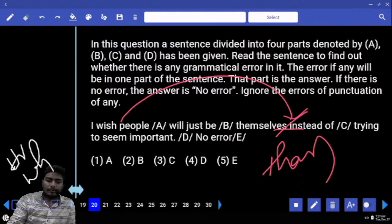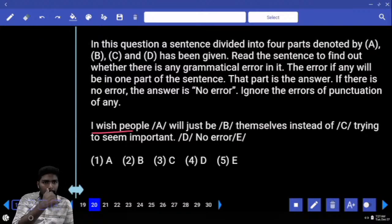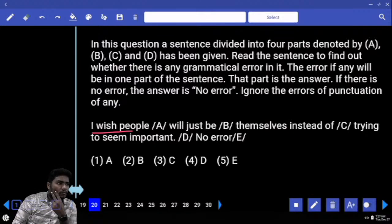Next, move to 20. I wish. Where do you find this? I wish. If clauses. Do you remember rule number 2 of if clauses? When do you use rule number 2 of if clauses? How many if clauses do we have? 8. 3.